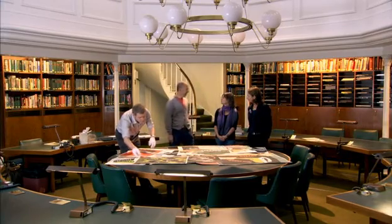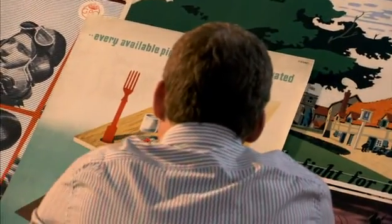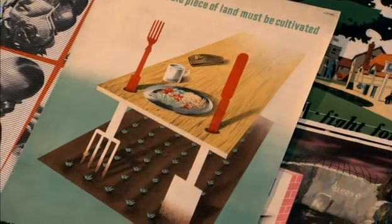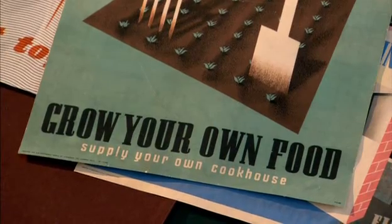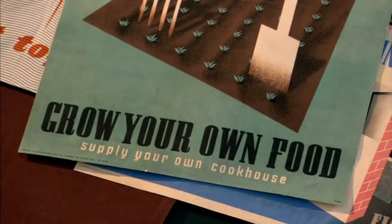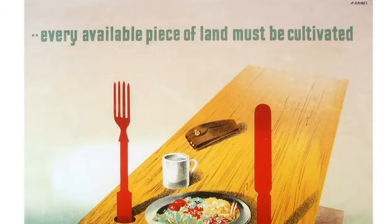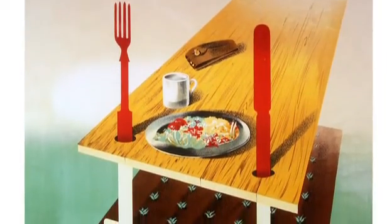Public information posters, just like all other areas of public life, were brought under state control. Nevertheless, artists such as Abram Games enjoyed a remarkable degree of creative freedom. When he designed the Grow Your Own Food poster, he had complete control over every element of the design of the poster, every element of the cause of the poster. He wrote the slogans himself. No one interfered with Abram.